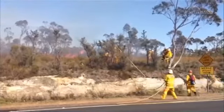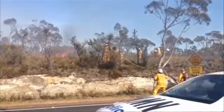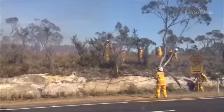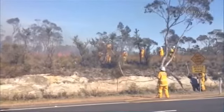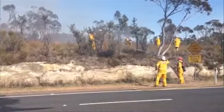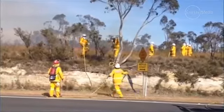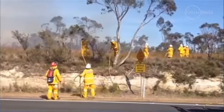What is really rare are the large destructive vortex winds that have been associated with very large wildfires, and this is where trees can be snapped off. The only evidence that there was something like that is that there's all this path of broken trees.